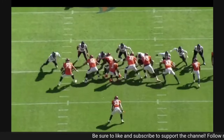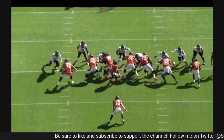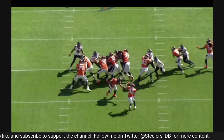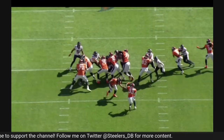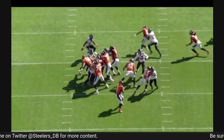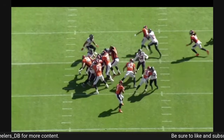So this slot receiver right here, this is a short yardage play, and they're going to go play action with this over route. This slot receiver beats him inside with outside leverage. And then once he goes upfield, you see how King has both hands on the jersey.